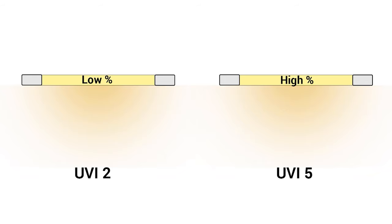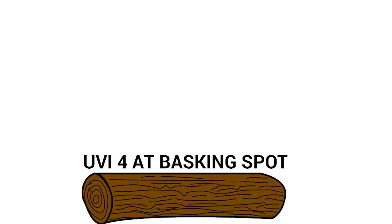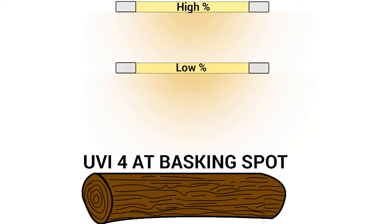percentage bulb. So our bearded dragons need a UVI of 4, and a lower percentage bulb would need to be much closer to the dragon to achieve that UVI of 4, but a higher percentage bulb would need to be a greater distance away to achieve that same UVI of 4 at the same basking spot. So if you're looking to use Arcadia, that would be a 12% bulb at 30 centimeters away, or a 14% bulb at 45 centimeters away.